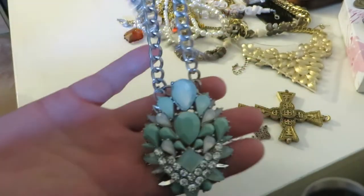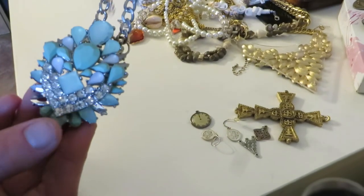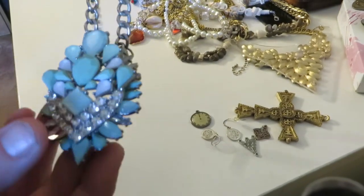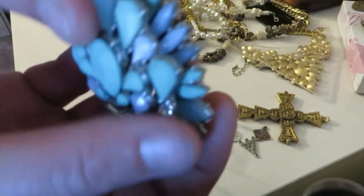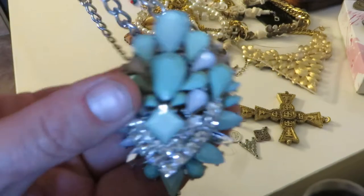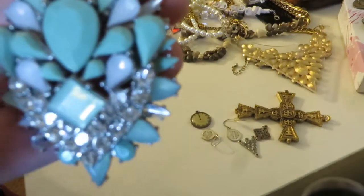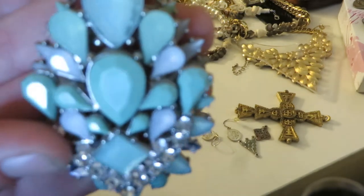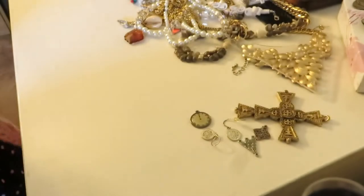There's one I can see that I don't wear. There we go. I got this one at Walmart. I use the beads inside of here, or these charms, to make other jewelry with. But that one has really pretty teal blue beads in it. I don't wear this necklace, so let me pass that on.